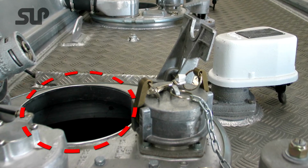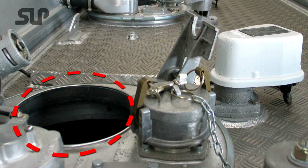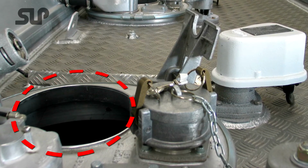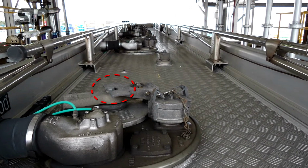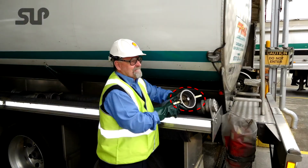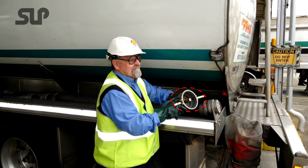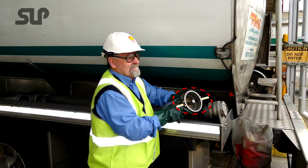Let's consider where we might have a mix of vapor in the air that is within the flammable range. Around any open hatch on a tanker that contains or has previously contained petrol. Around any vent on a tanker that contains or has previously contained petrol. Around any vapor recovery hose connection that contains or has previously contained petrol.